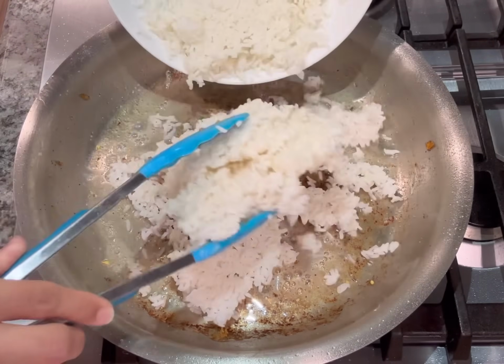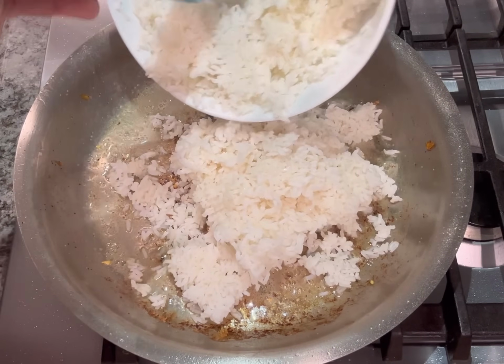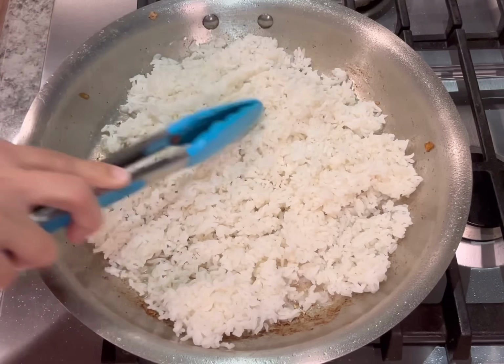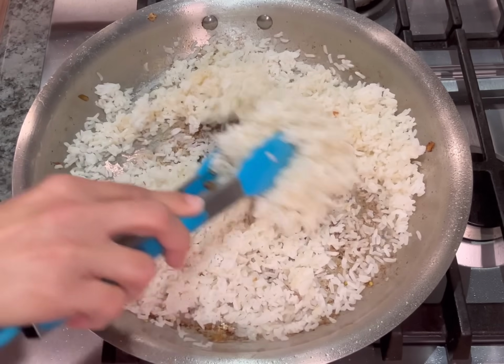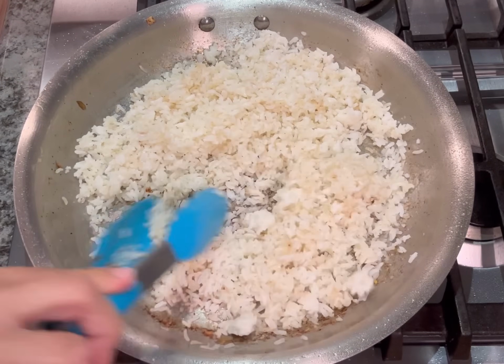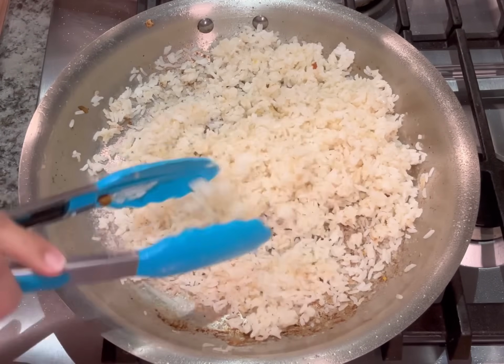And then I'm going to grab my chilled rice from the day before and put that in the hot pan. This is really important. This is what really adds the nice texture that you're going to get from fried rice. And that's one of the secrets that restaurants have when they make a fried rice, is that it's a chilled rice from the day before usually.